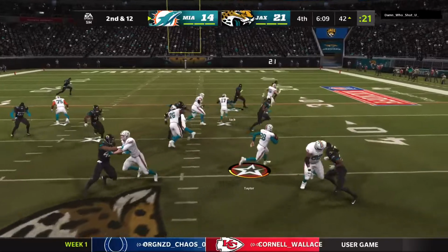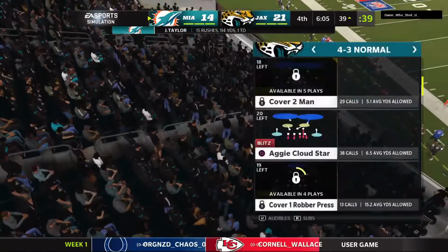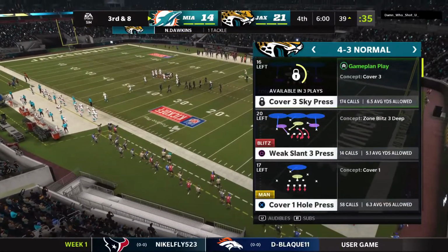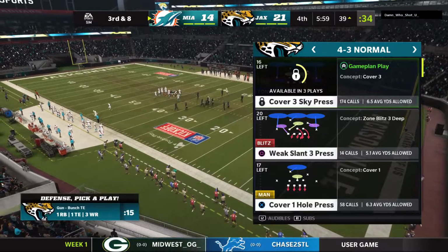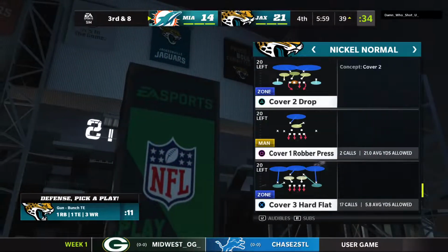2nd down, another run with Taylor. Give him 3 yards on the run there. That still leaves him with a difficult 3rd and 8 coming up. Well, that's not a run that's going to make any of the highlight tapes, but they've been moving it well all game on the ground. This is another one that keeps them moving forward.